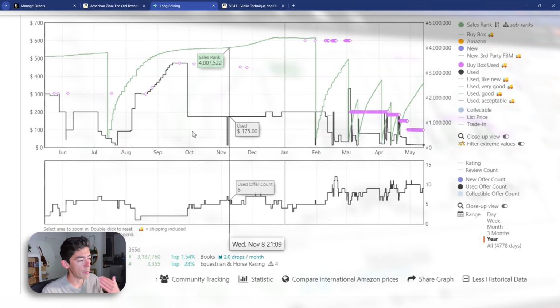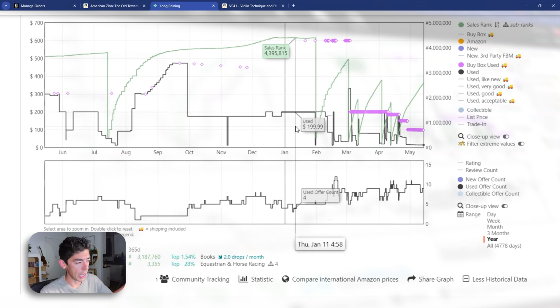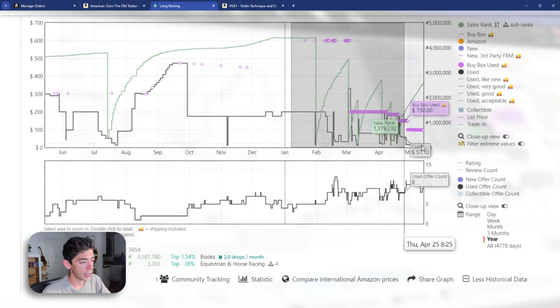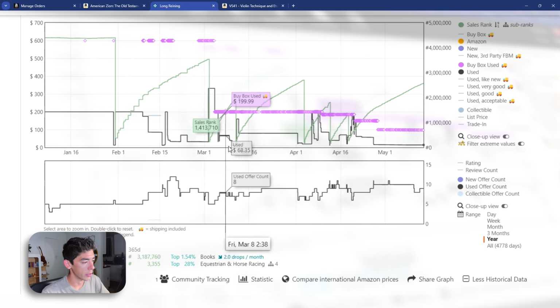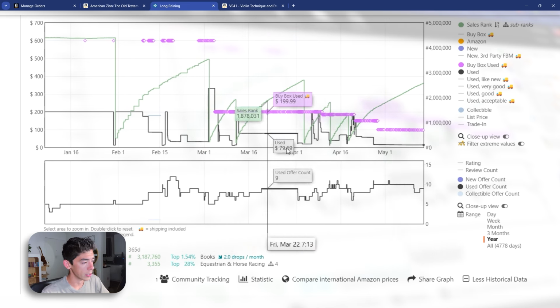And what's caught my eye is that the used price of this book has been really high for most of the year. And you can see that when this book has dropped in price, there's been immediate sales drops, which tells me that either resellers are out there looking to snag this when it becomes a deal, or people who want this book are really just waiting on the sidelines, waiting for the price to drop, and then they're snagging it immediately.